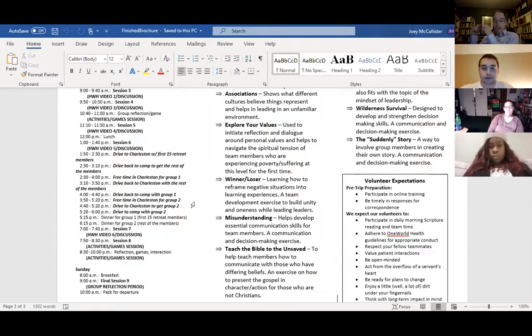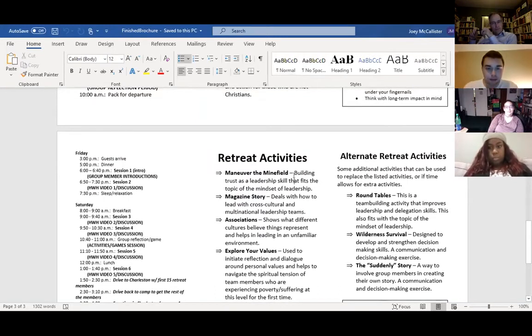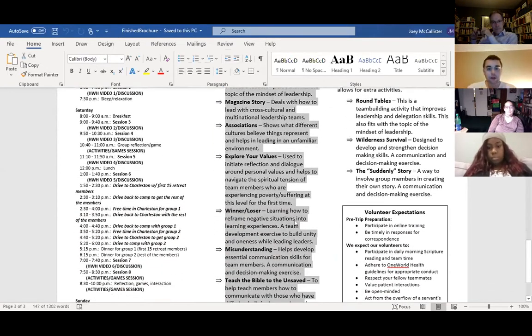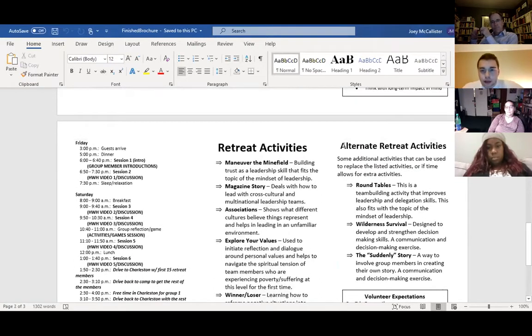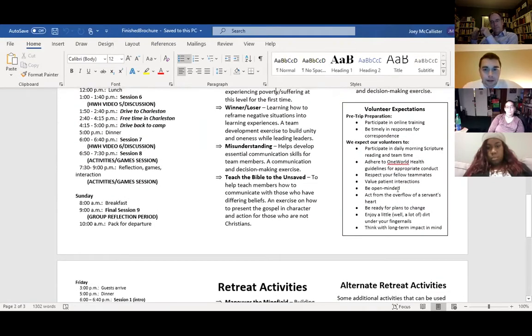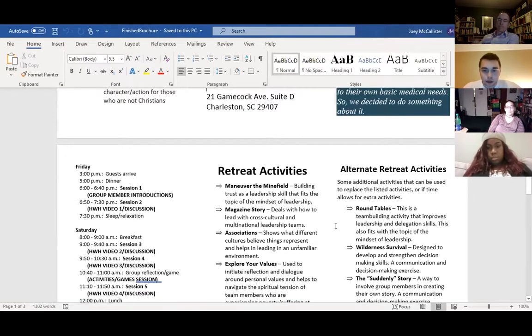Okay, it looks like you guys have your act pretty well together. You put a lot of work into this. Yeah, we did, and we also have the retreat activities listed here in the middle fold of it. So this gives a description of all the things that we're doing. And there are also some backup activities as well, just in case they don't like one or two. So that's on the right side. We did plan for a differing amount of people. So otherwise, that's all for the brochure.